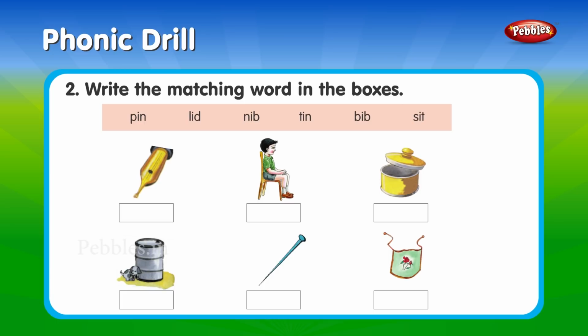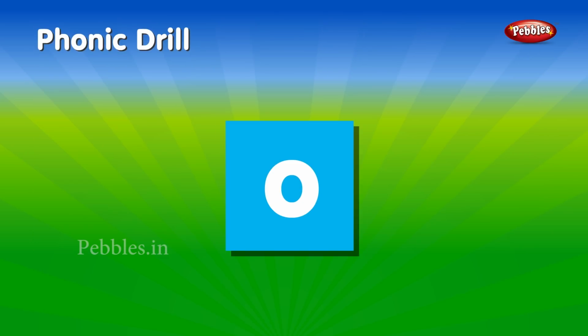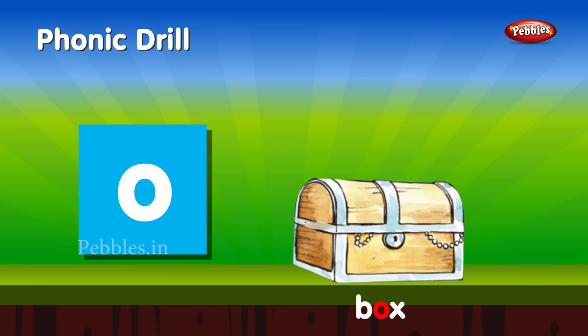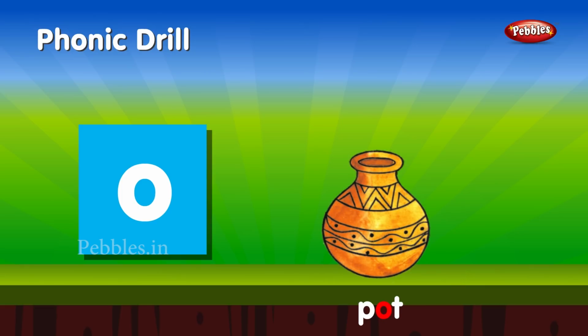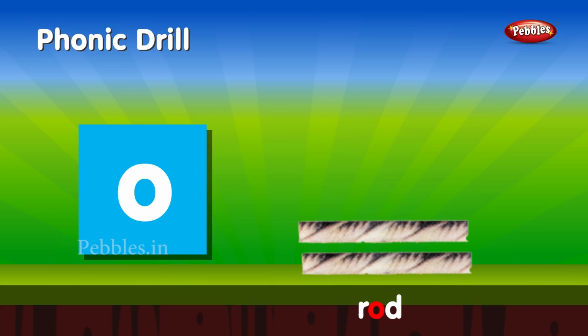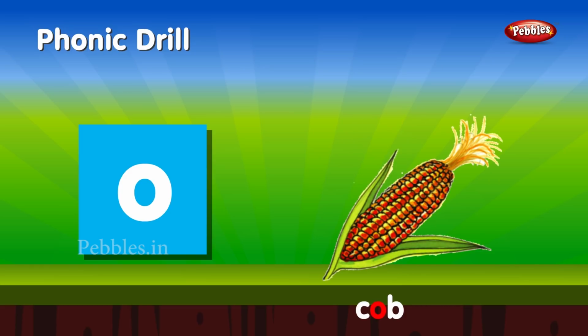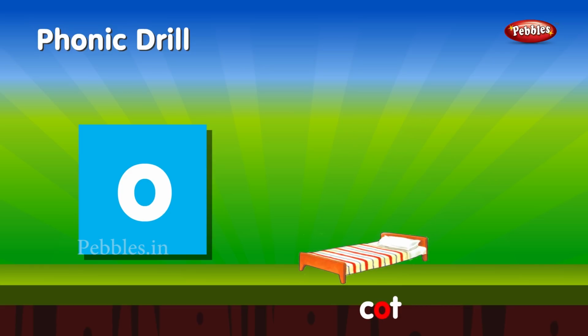Write the matching word in the boxes. Pin, lid, nib, tin, bib, sit, dog, tar, box, pot, pod, rod, mop, sob, cob, cot, log.